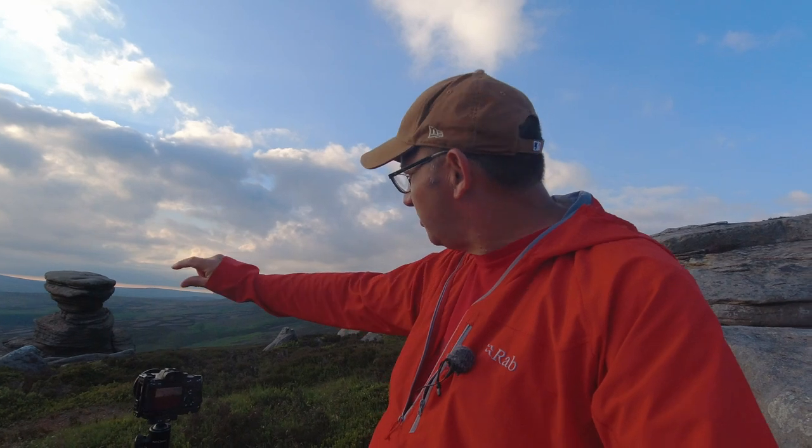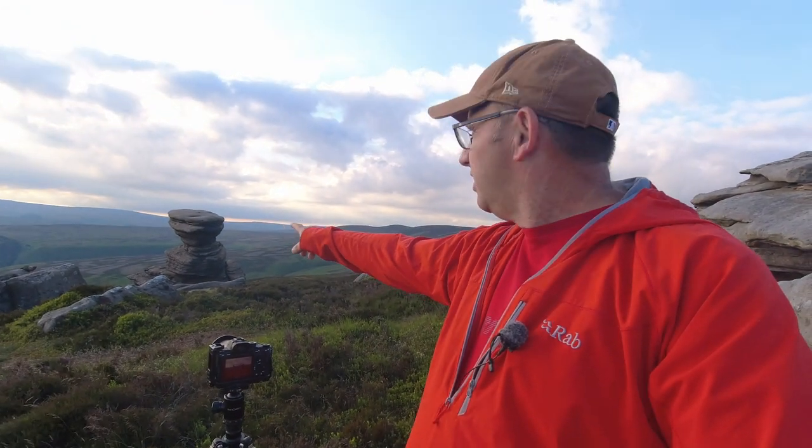But we know there's a definite image here with this leading line. Let me just show you if you can see it. Where are you? There's a rock, a leading line of a rock there that runs up to the stack and beyond. And that's probably the image for later on.